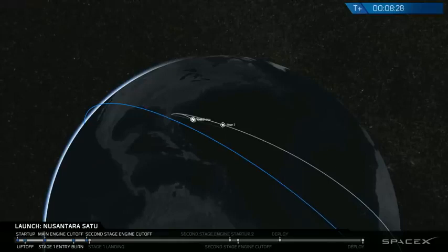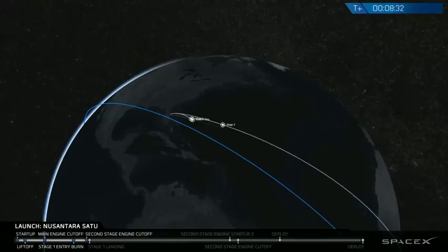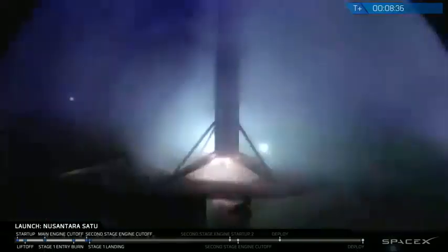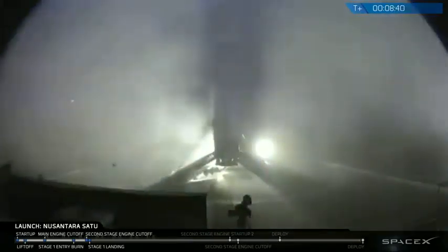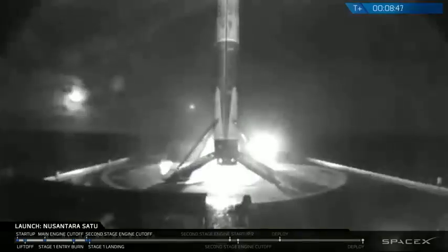Stage 1 landing leg deployed. There you go on your screen, despite the challenging conditions there. And we also got confirmation of stage 2 in good orbit.